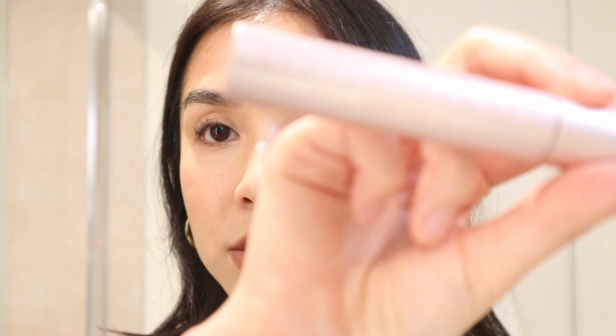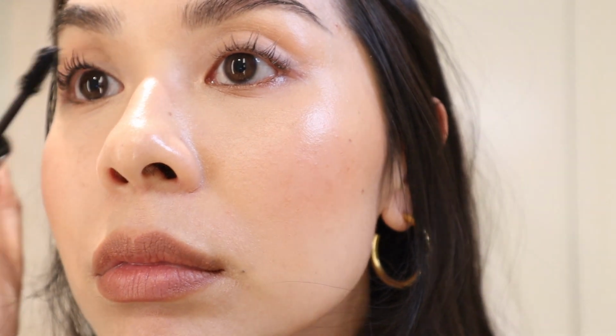You can apply any mascara. I just prefer a mascara that doesn't run. So I'm using the Too Faced. This is not my favorite mascara. I'm out of my favorite mascara. My favorite mascara is the Hourglass Caution, because that one really, really doesn't run. But since I'm out of it, I'm gonna use this one that I have. I personally don't like to wear mascara on the bottom, but it's a personal choice.